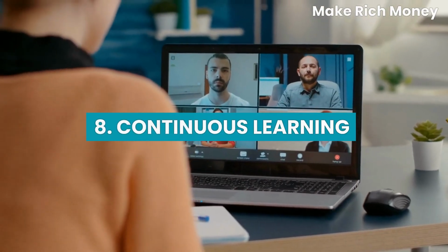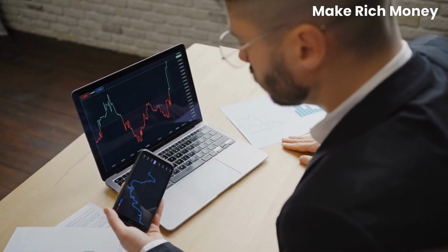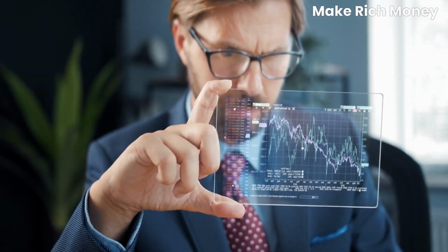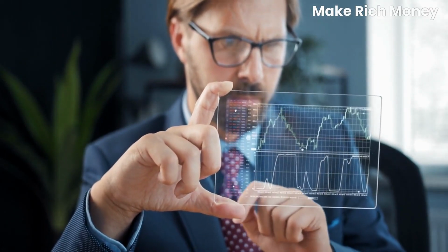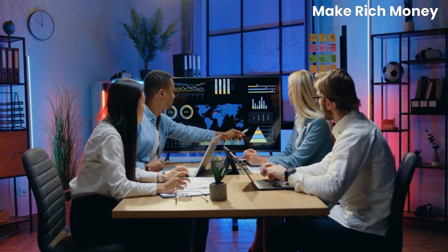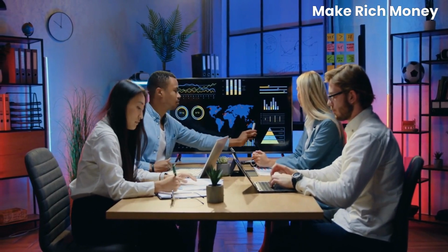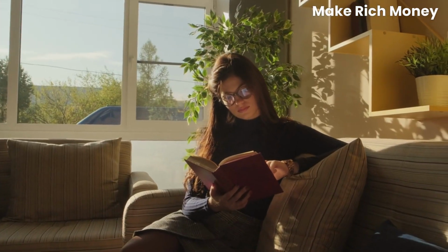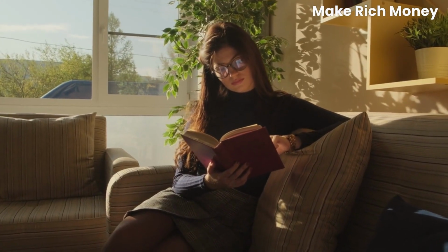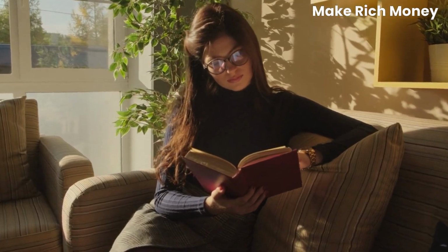Step 8 is continuous learning. The world of investing is dynamic and constantly evolving. Staying informed is crucial for making informed investment decisions. Keep yourself updated with financial news, market trends, and economic indicators that may impact your investments. Take advantage of books, podcasts, and reputable online resources to expand your knowledge and stay ahead.